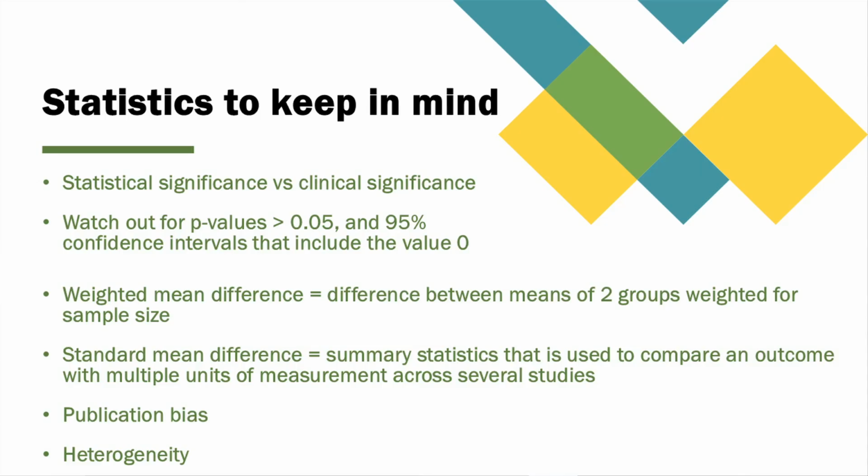Some statistics. I'm sure you're all familiar with statistical versus clinical significance. Since this is in my first statement, I wanted to just bring light to this. Just because something is statistically significant doesn't mean it actually has a meaningful impact for us or our patients. Mean weighted difference, or weighted mean difference, when we're looking at meta-analyses, is just the difference of the means between two groups that's weighted for sample size.